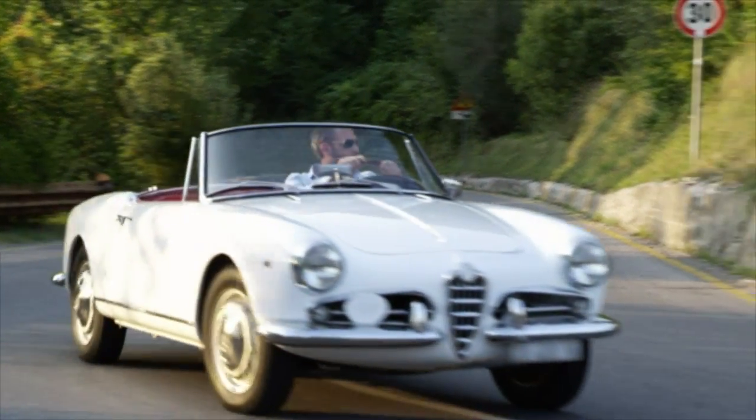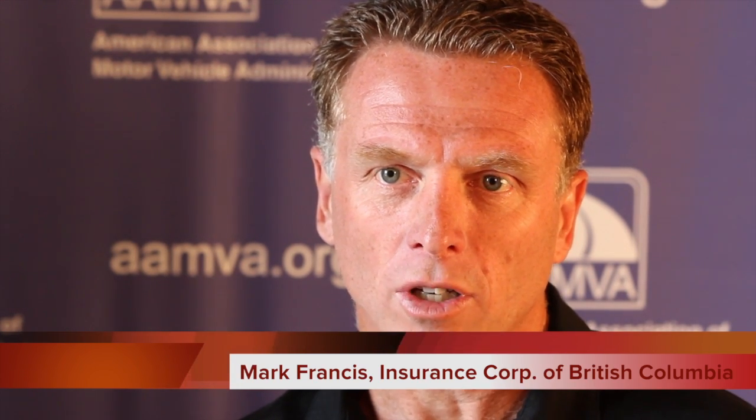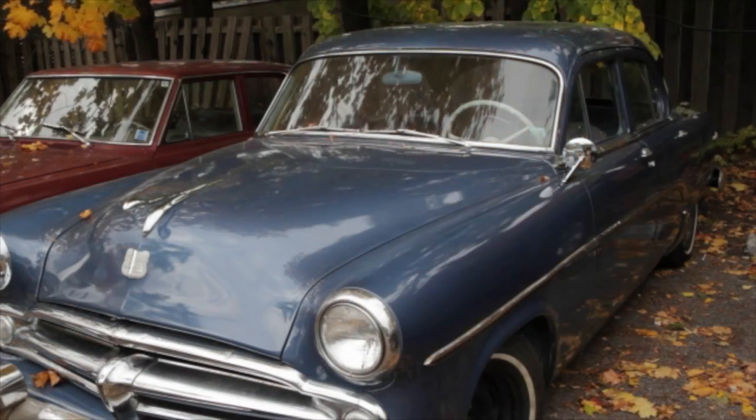Unconventional vehicles we've been dealing with are ones that are atypical. You don't see a lot of them on our roads. They don't make up a large percentage of the vehicle population, but they do cause a lot of trouble for the jurisdictions in terms of how to title, register, and license them. These vehicles are very challenging.